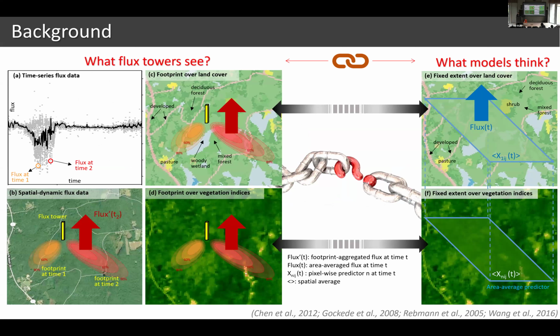A lot of people mentioned this already in today's earlier presentations: the mismatch between the flux tower footprint and whatever model you prefer. On the left-hand side, we know the rich temporal information from the flux tower data. This is not new, but something overlooked for 10, 20 years is the spatial information in this flux data, essentially.